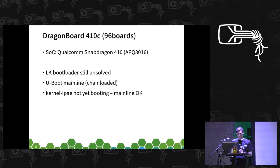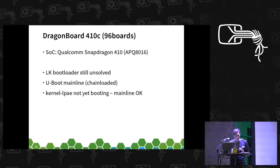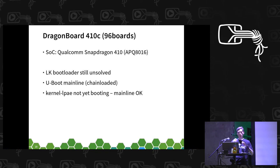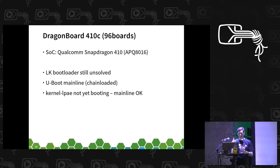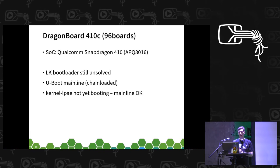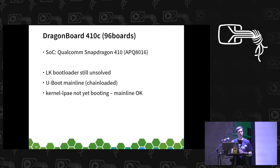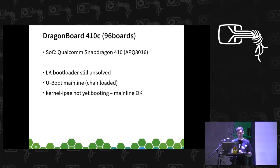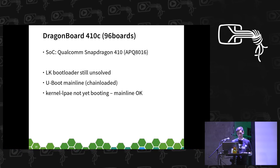And if we take the existing one on the eMMC, then we can take a chain-loaded U-Boot, and with that, not get into UEFI yet, but it's possible to use at least mainline kernels. Unfortunately, the kernel LPAE was not yet booting when I last tested it.